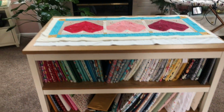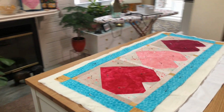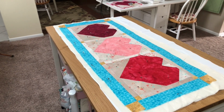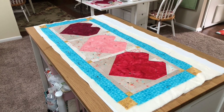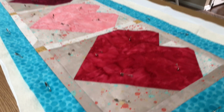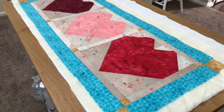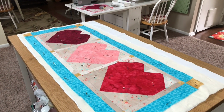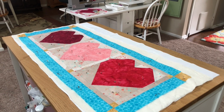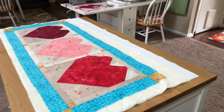I'll just give you a sneak peek on the top of the cutting table. This will be the next project I have coming out for you, and isn't it beautiful? Oh my goodness gracious. I shouldn't show it to you, but I'm going to show it to you anyway. It's all pin basted, so it's ready. I just need to start the quilting, and I've pulled all my thread that I'm going to use on it, and it's just kind of ready to go. So I need to just sit at the machine and do my quilting.